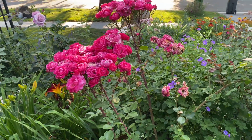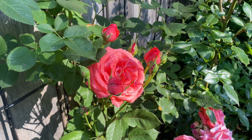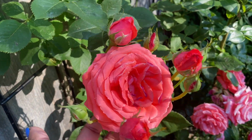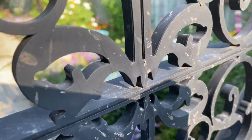Despite all the heat and drought, it's still doing well. There are some more roses that are blooming. This is Climbing Rose America. It's putting out more of its blooms, and it's looking really, really beautiful as well. Let's go check out the side yard, what's blooming here.